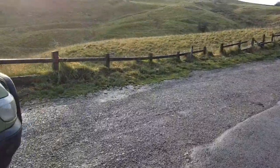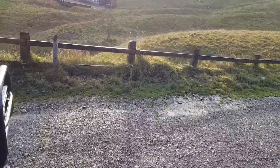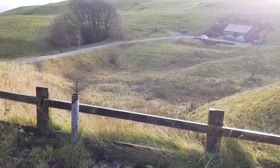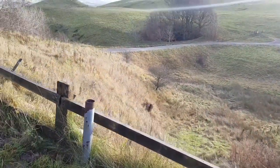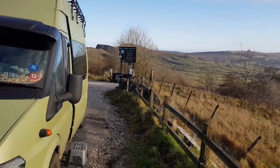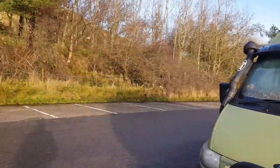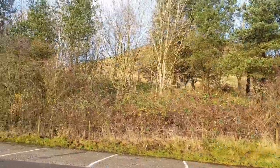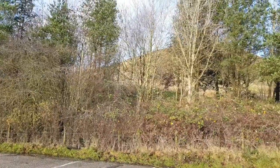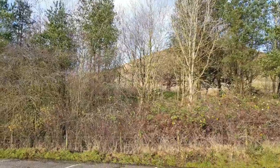So here we go. Blue John Mines, beautiful place up here, especially for wild campers. There's always campers up here. Just amazing views. In the background there, you've got Mam Tor. You can climb up, beautiful views up there.